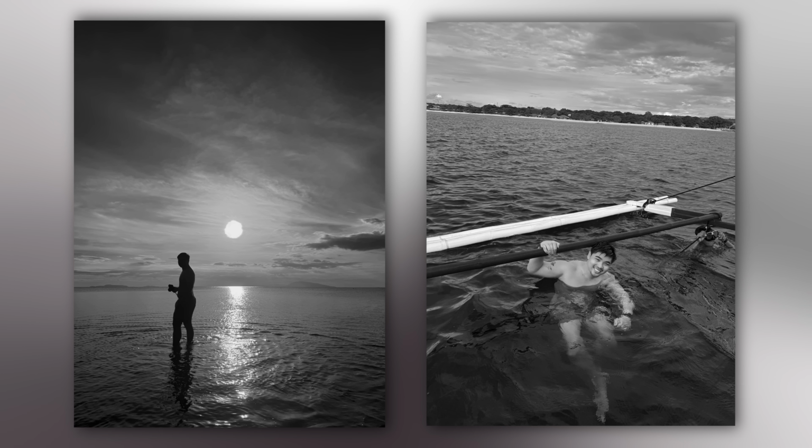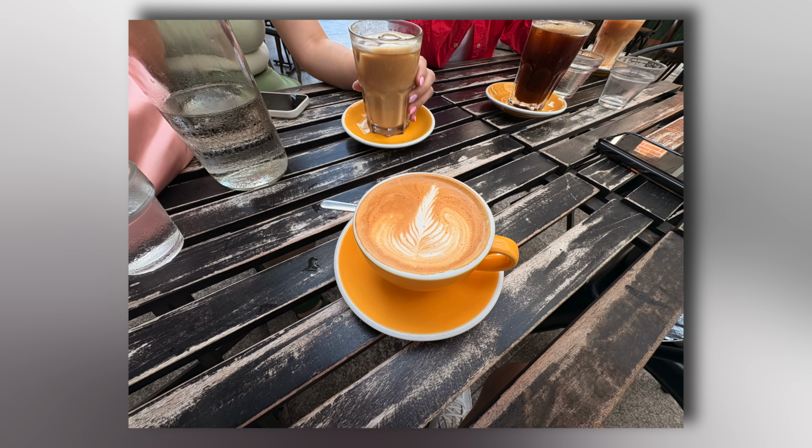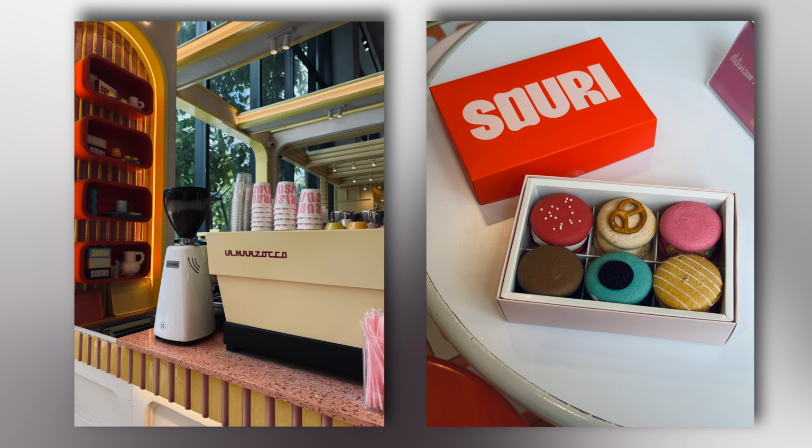Nung una, aaminin ko, medyo overwhelming siya. Especially between understanding and using yung dot with X and Y axis. Other than that, may audio mix din tayo. But out of all these features I mentioned, isa lang yung pinaka nagustuhan ko sa kanya that made the camera really special.